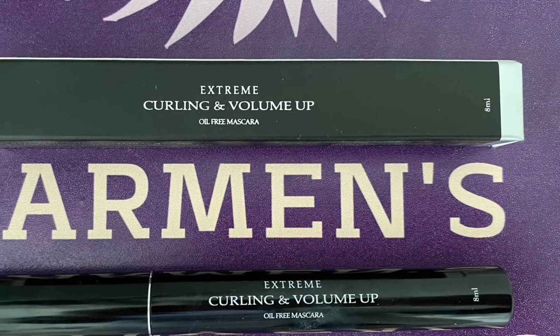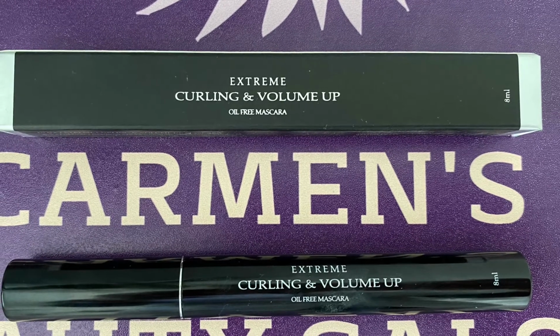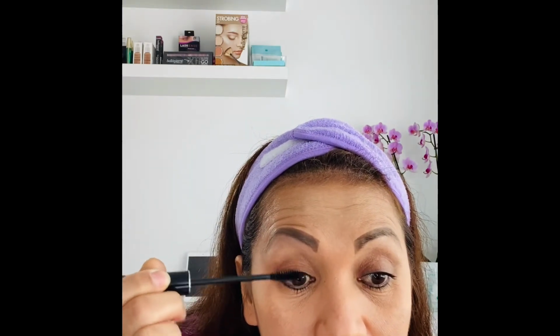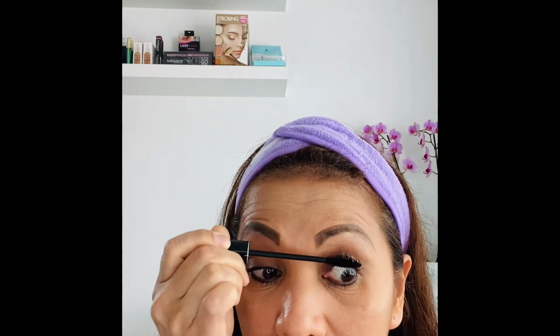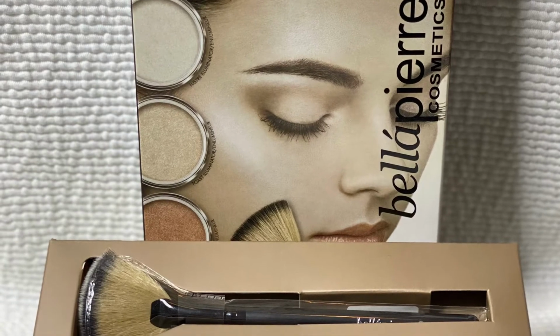Deluxe Professional Mascara, it makes the lashes darker and fuller. Bring any area of your face where emphasis is desired.